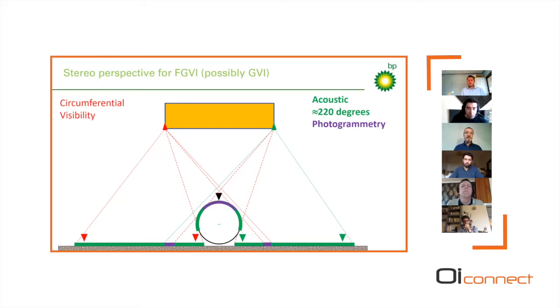Photogrammetry, i.e. with the stereoscopic images, if the cameras are placed in the same location, actually can only yield a far smaller field of vision, a model. And the reason for this is because you can only see or model what both cameras can see. So if you just take the rough perspective of the port and starboard cameras there, you can actually see by the dotted lines that there's a minimal area of overlap of both cameras.